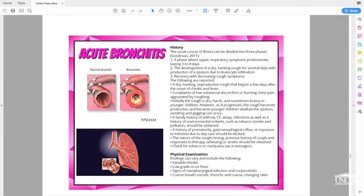Almost 99% of acute bronchitis infections stem from an acute upper respiratory infection. So what that means is they started out with some congestion and runny nose and a cold. And I'm sure all of you are sitting there going, oh yeah, I have totally gotten a cough or a cold before that ended up in this really harsh, deep bronchitic cough and infection. That's because most acute bronchitis infections actually stem from viral upper respiratory infections.